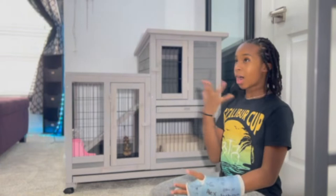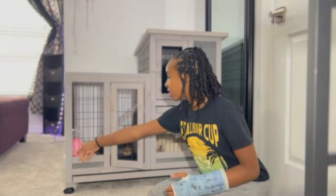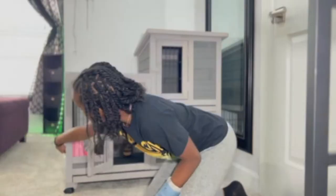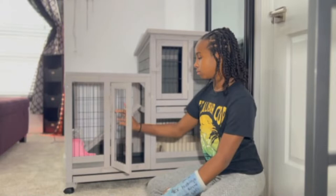So let's get started. Okay, so first there's this little latch you can open, which is super cool and super convenient. And then the first thing you see is this hay feeder. You put hay here, and then the pebbles, which is really convenient, like I said. And it's really cool that you can screw it into, I don't know what these are called, but.